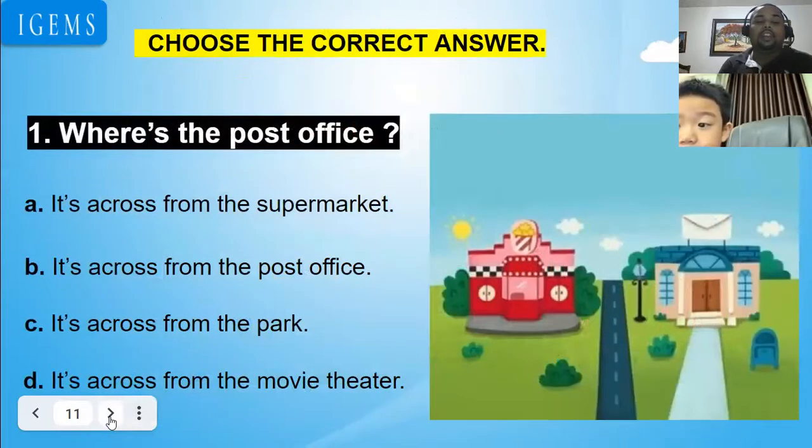Okay, look at this. I have a question for you. Where is the post office? Is the post office across from the supermarket? Is it across from the park? Or maybe it's across from the movie theater? Where is the post office? The post office. Let me see. Look at the picture here.